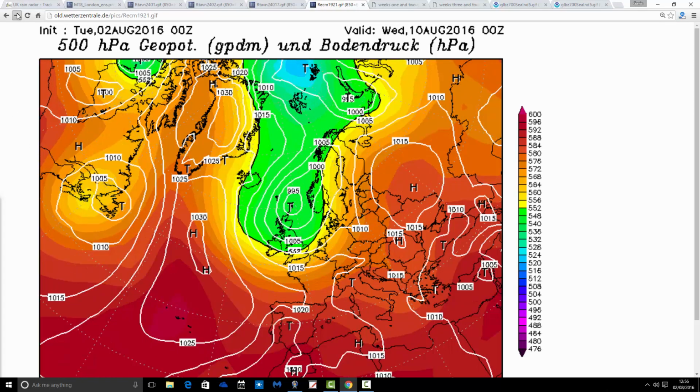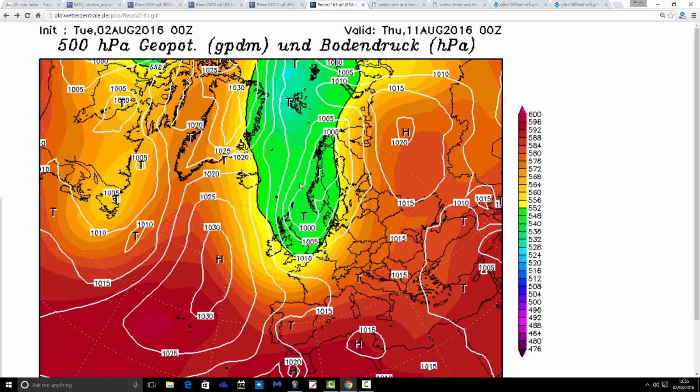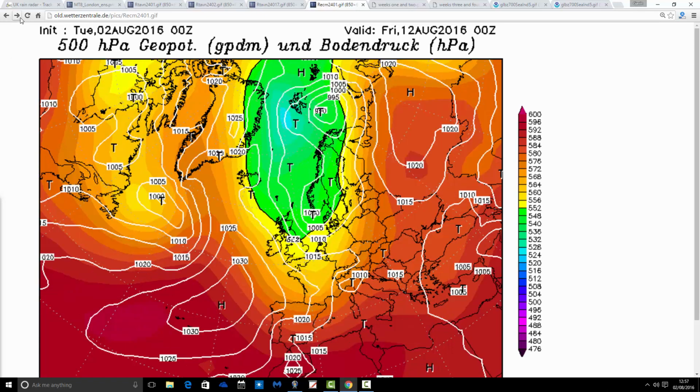As we go into the middle of next week, that low pressure sits just to the east of Scotland, and again we pull down this northerly wind. So again, follow the isobars back. This is even further north with the northerly wind coming right the way down from the Arctic as we go through into the middle part of next week.